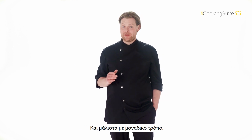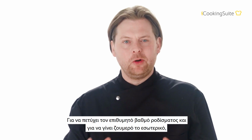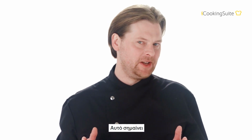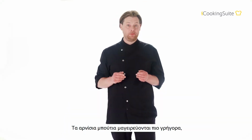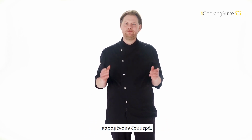In this case, the rest is amazing. Simply cranking up the temperature isn't enough. The iCombi Pro will use its intelligence to make sure that I still get the browned, juicy results I'm expecting. In other words, it will adjust the humidity, the airspeed of the fans, and the time as well, completely automatically. As a result, our lamb will cook more quickly, brown darker, and most importantly, it stays completely juicy.